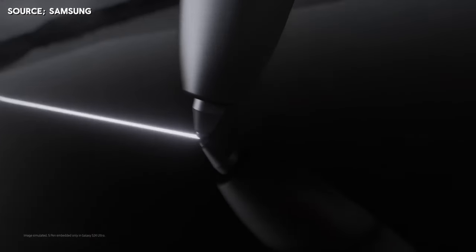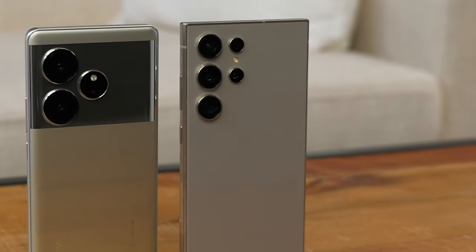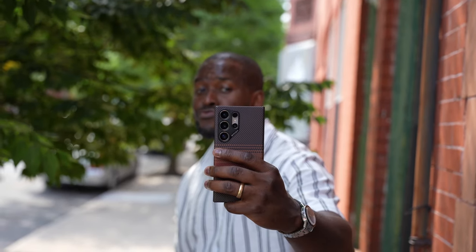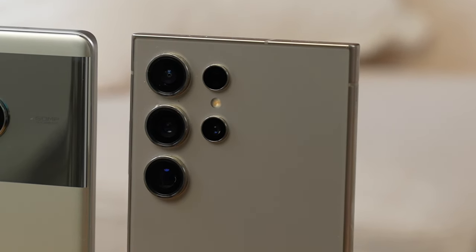If you're a fan of the S Pen, of course, it gives you a whole different slew of functionality where you can write on the device, you can use different features there. You also have the ability to use it as a remote control in terms of taking photos separately. You don't have to use a timer.